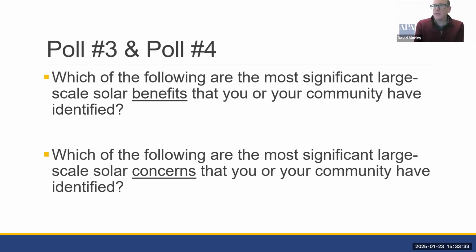So which of the following are the most significant large-scale solar concerns that you or your community have identified? Another couple seconds for folks to weigh in here. Put the results up. Oh, interesting. So the impact on agricultural soils or prime farmland is the top vote getter here. Loss of rural character is behind that. Again, closely related, I think, in a lot of folks' minds.